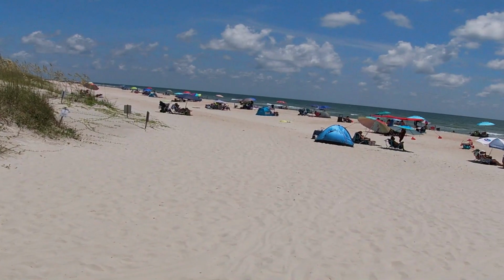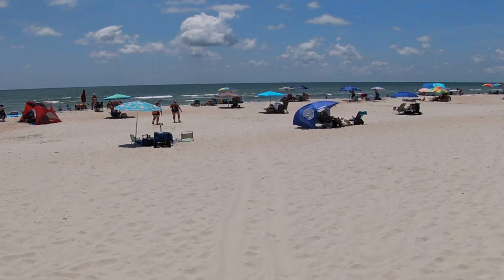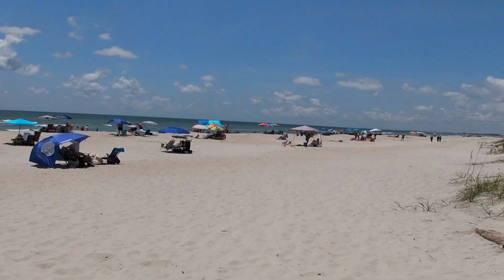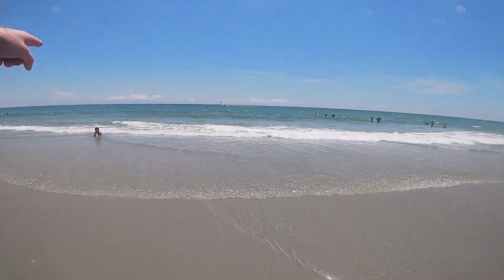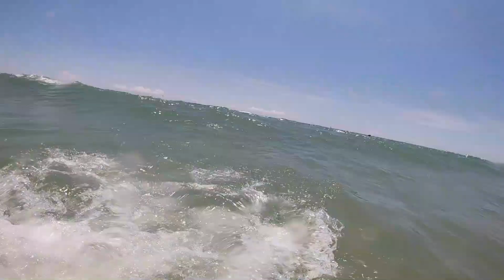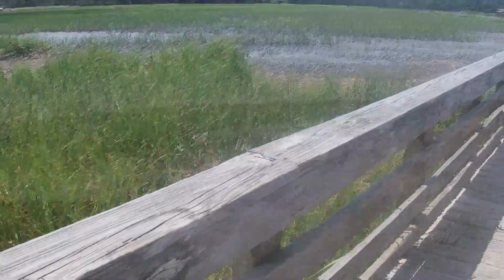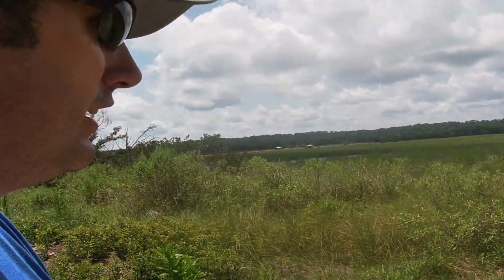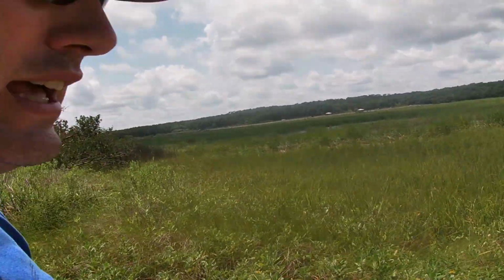We are at Huntington Beach State Park in South Carolina. Welcome to the Huntington Beach State Park Marsh Boardwalk. You get a chance to see some possible gator sightings out here, storks, and other wildlife.